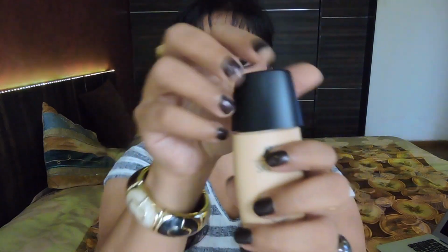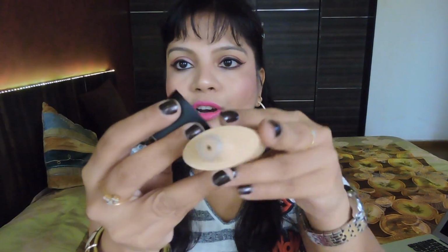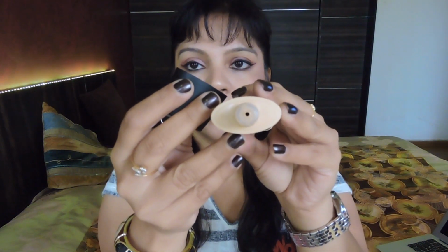And it says it is formulated in Italy. And you have 6 shades in this foundation, and this retails for 575 rupees. You get 30 ml of foundation in this. The cap is like really tight and it shuts really like it's not loose or flimsy or anything like that. It shuts very securely. And then this is your nozzle where you can dispense your foundation from.